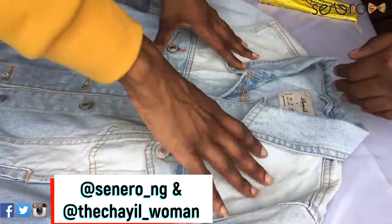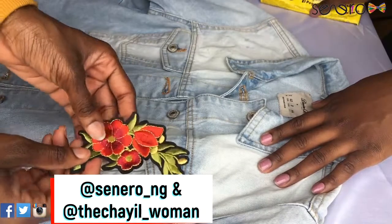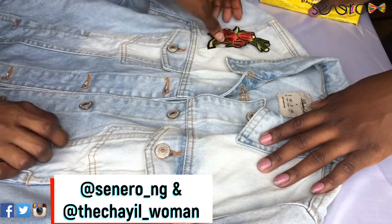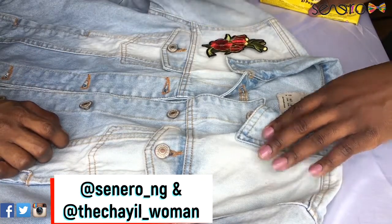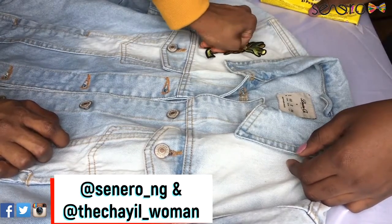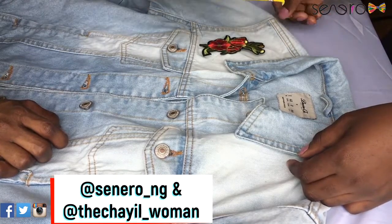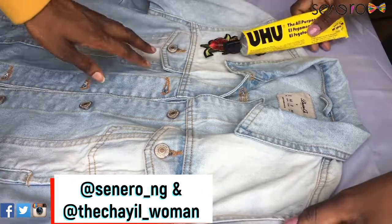So now for the front part, we thought about using this motif. There are two ways you can apply it. You can either press it down, take a very hot iron, and leave it for a few minutes or seconds. But for this, we're going to be using our UHU glue to the rescue as usual, our best friend.